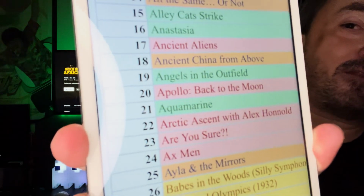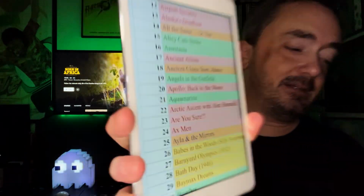Tomorrow's episode is Apollo Back to the Moon. So the first one was Trips to the Moon or something, and this one is Back to the Moon.